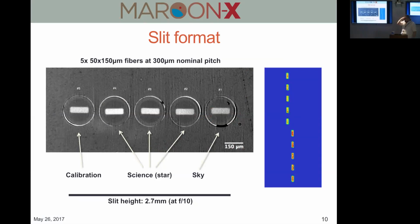So the slit format for MAROON-X looks a little bit funky. So our slit is comprised out of 5 rectangular fibers. That's an actual image of a prototype of the slit I built. So you have 3 fibers in the middle that will contain the starlight. You have 1 fiber for the skylight and 1 fiber for the calibration light. So you have simultaneous calibration with your spectrum.